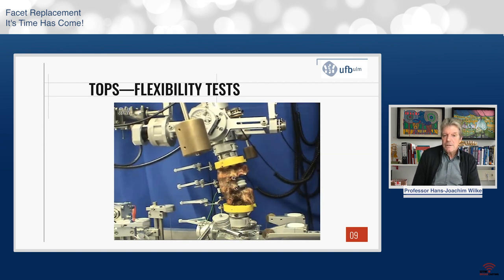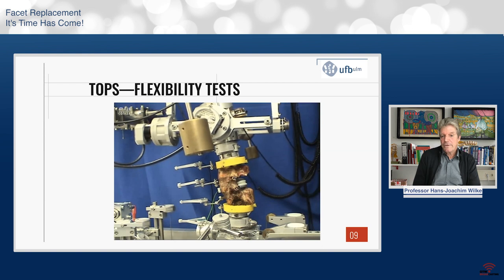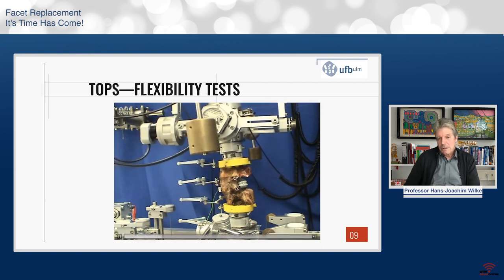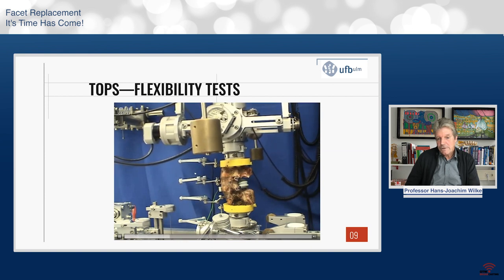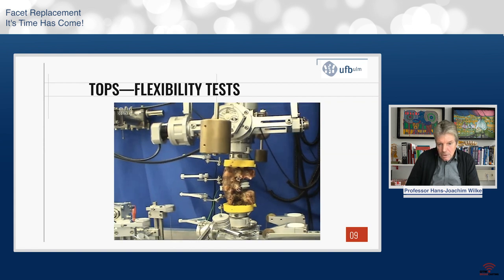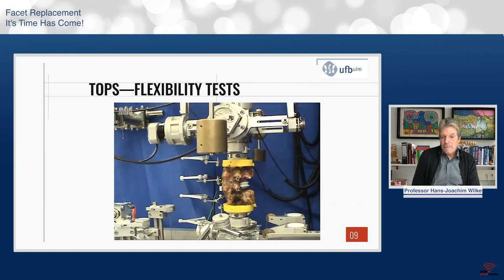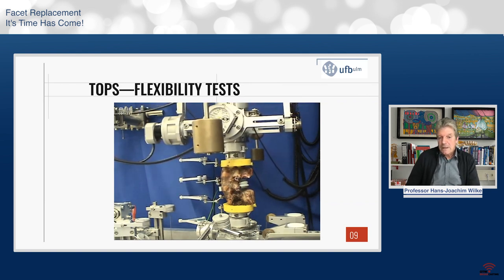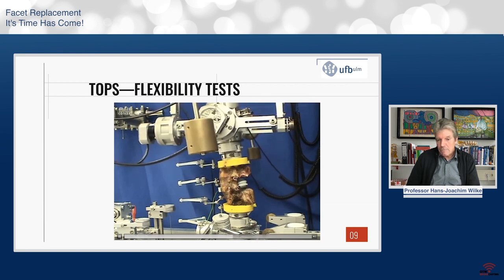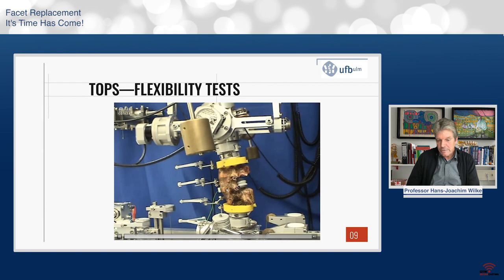Here you see the spine tester, how it moves the specimen. Here you see the implant in place. And this is the motion analysis system that we used to record each motion of each segment. And here you can see the cable running down from the pressure transducer, which was fixed to the disc.